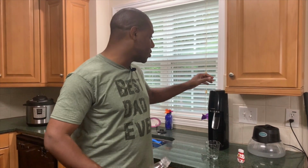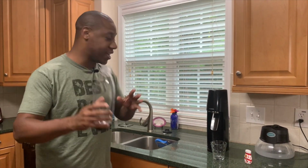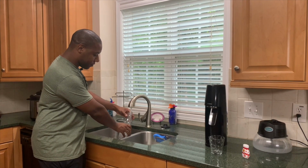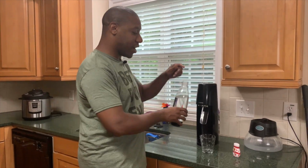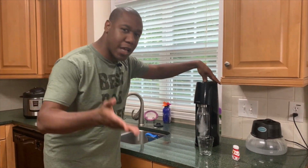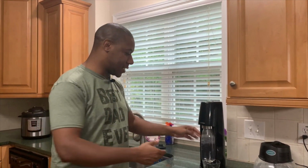I gave up sodas for health reasons. So this right here is one of my favorites in the kitchen as well. This is your SodaStream machine. And it's healthy as well: you can just take some tap water and fill it up all the way to the line. This is nothing but tap water, okay? Put a filter on your water and you won't really tell the difference at all. And the cool thing is you just press that down for about 3 good presses and it's going to be good as new.